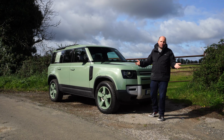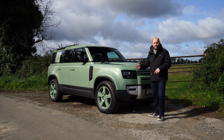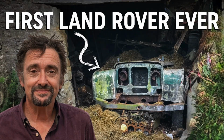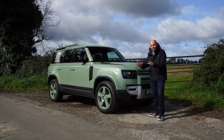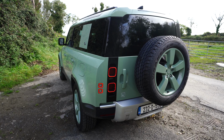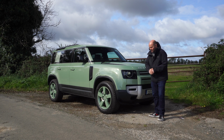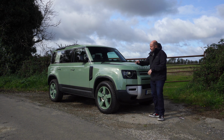the off-roader to beat. And actually, if you have a chance at some point, have a look at Richard Hammond's Drive Tribe YouTube channel, because he found, well, people found that he covered it, the first ever Land Rover that came off the production line. And there's a lovely story to it. It's on Drive Tribe. Have a look when you get a chance.